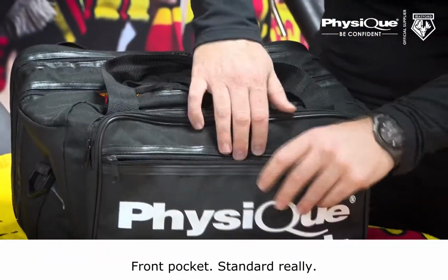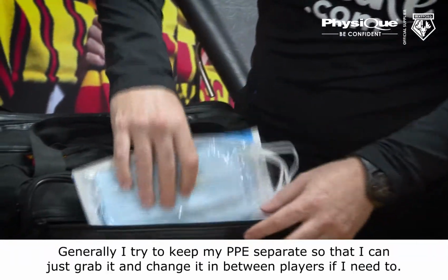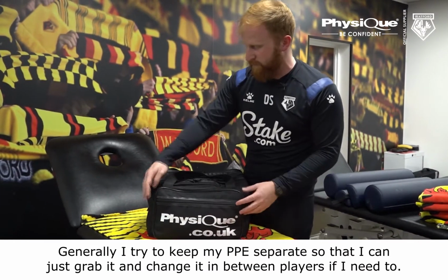Front pocket, standard really, just your masks nowadays, and then gloves. Just generally hard to keep my PPE separate so that I can just grab it and change it in between players if I need to.